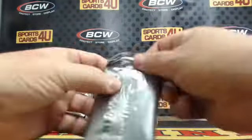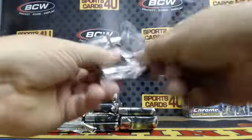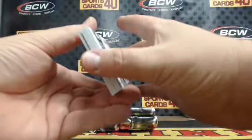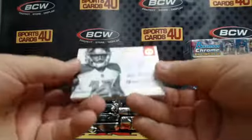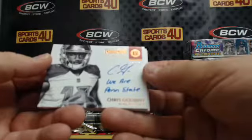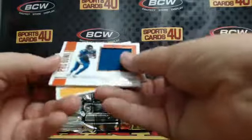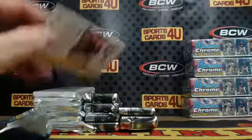Let's do these packs first. What do we got here? They're all hits but one. 39/75. We are Penn State, Buccaneers, Chris Godwin. Patch 21/25, Vikings, Dalvin Cook. Jumbo Pro Bowl jersey, Jordan Howard, Bears, 20/49. And Le'Veon Bell.